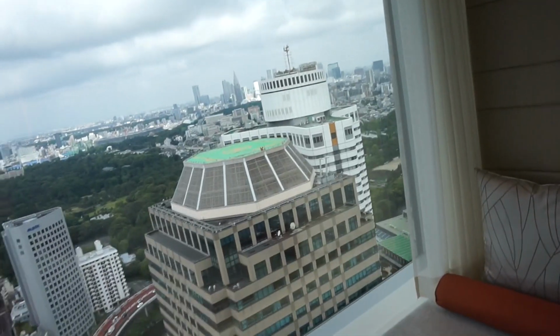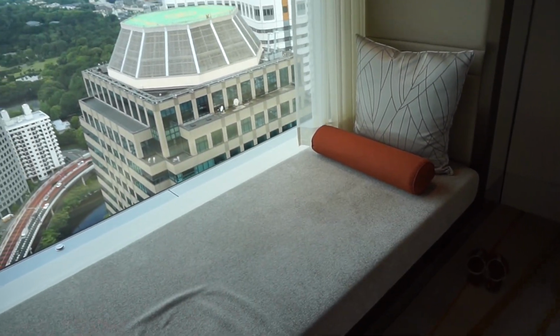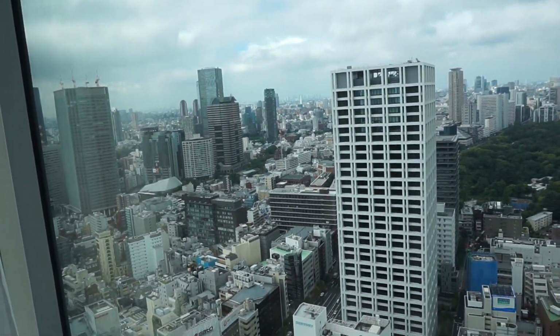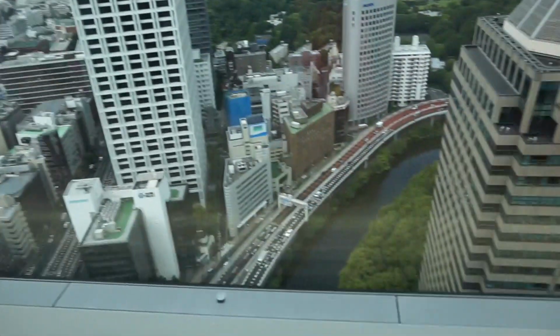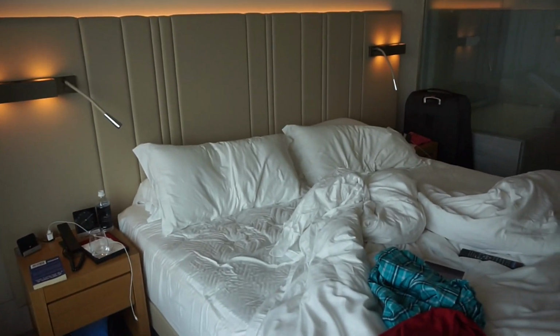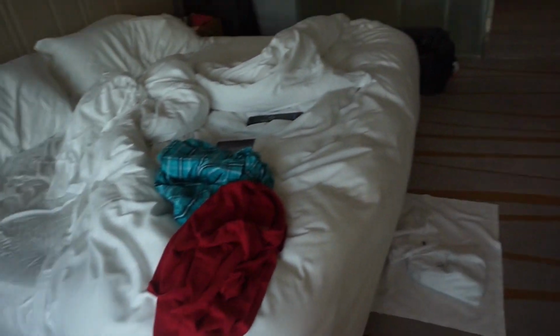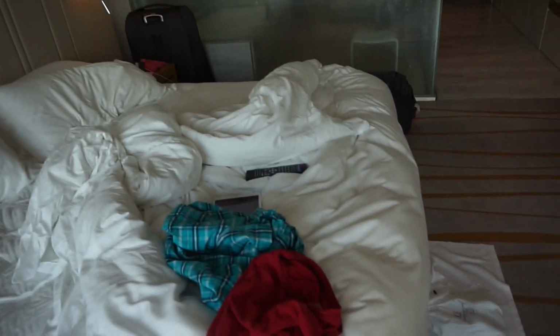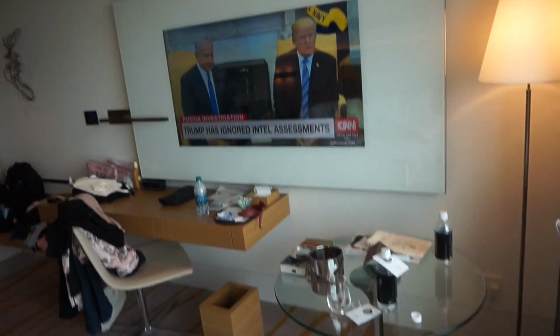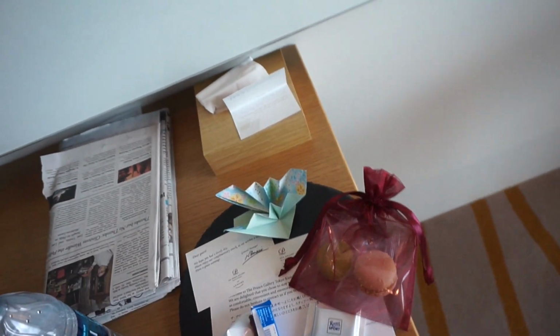So let me show y'all around really quick. Where I'm sitting right now looks over the city. It's this long little thing, and it has this great view. Over here is our trashed bed, but the bed was super comfortable. I was showing this on my Insta story, but this hotel is literally so high tech. This is the TV, it looks kind of like glass. And these are the little macaroons they gave us last night, which are super cute.